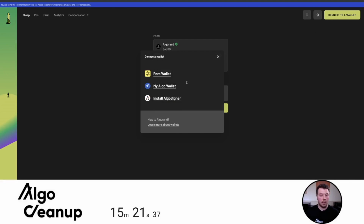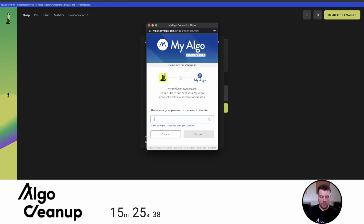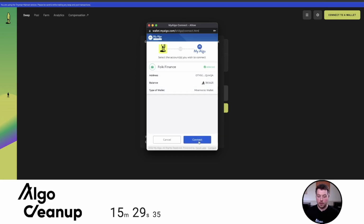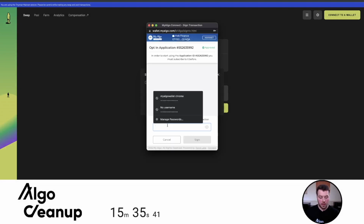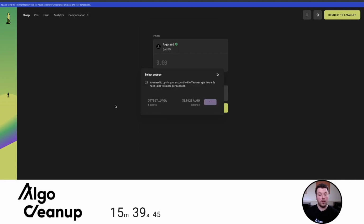So again, I'm going to go ahead and connect my wallet. It's my Algo. I'm going to type in my password one more time. I'm going to connect. There's my finance wallet. Once I connect, you can see I just need to opt in. And once I opt in, I can start to participate in the decentralized exchange, a DEX.